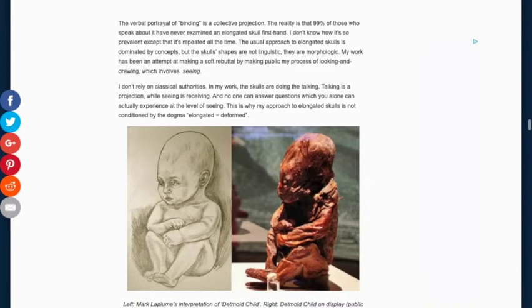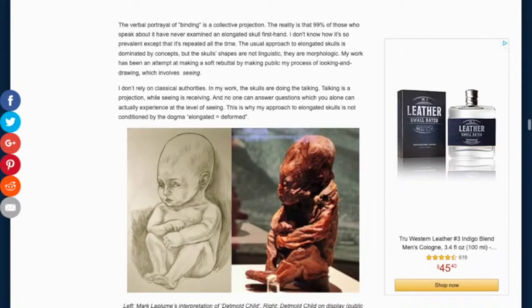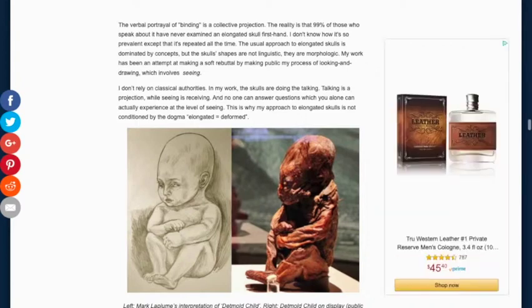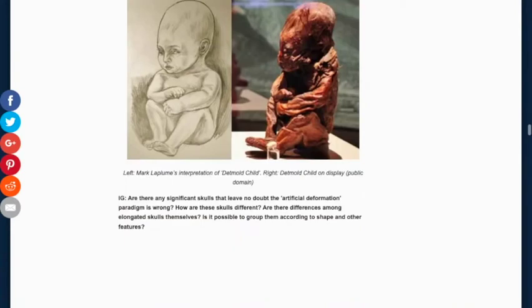And also it's kind of like, they said earlier, I forgot how many thousands of skulls they have found, but are we going to then say that all of these people were deformed and they had genetic deformities or mutations? I mean, especially if you've never looked at one or actually went in person. Neither have I, but I'm just saying, he makes a really good point. All right, and this is Mark's interpretation of the Detmold child, to the right here.